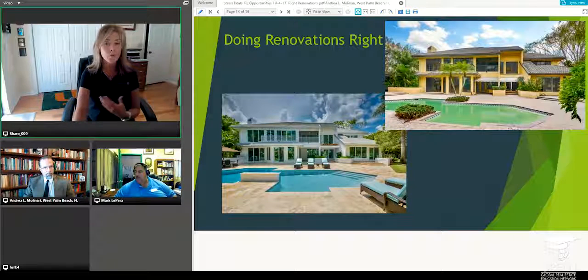So I hope that gives you a lot of good tips for renovating your first or next property, and watch your investment turn around quicker and for more money.